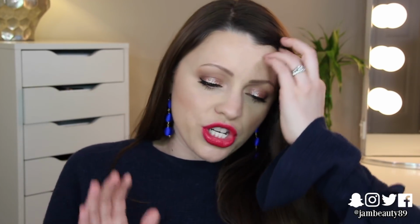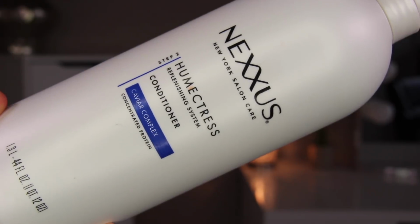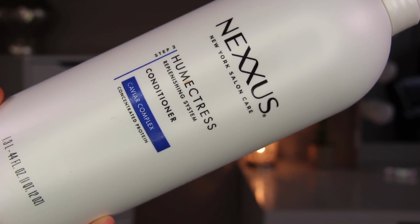Let's start with my favorite shampoo and conditioner of all time. Tyler loves it too. We buy this at Sam's Club or Costco. It's from the brand Nexxus, and we just buy the giant tubs because we bought small ones once at Target on a whim, and we were both like, what is this magic? So it's the Nexxus Therappe replenishing system.